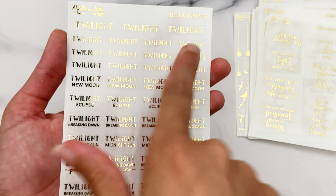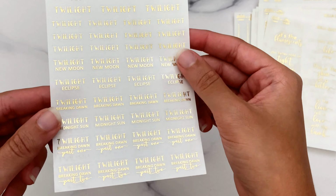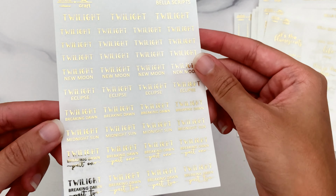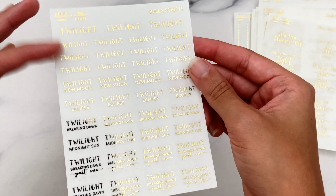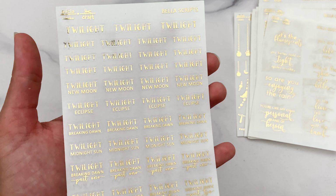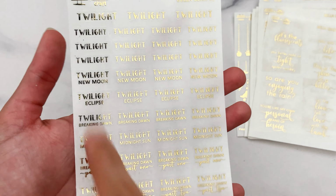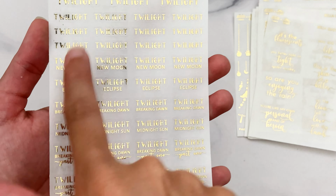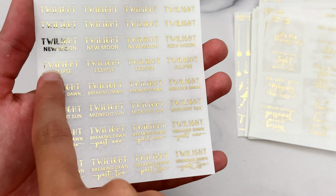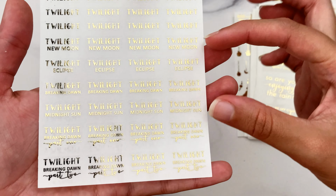So we have some larger ones up here, which can be used for little things or fancy labels or whatever. And then these smaller ones are more versatile. They can of course be used for the aforementioned, but also these are a better size for movie marquees, so that'll give you enough space to put an icon next to it in the marquee. So we have just three rows of the Twilight ones in the smaller size, and then we have Twilight New Moon, then Twilight Eclipse, Twilight Breaking Dawn, and then Twilight Midnight Sun. So all of these are kind of the book scripts.